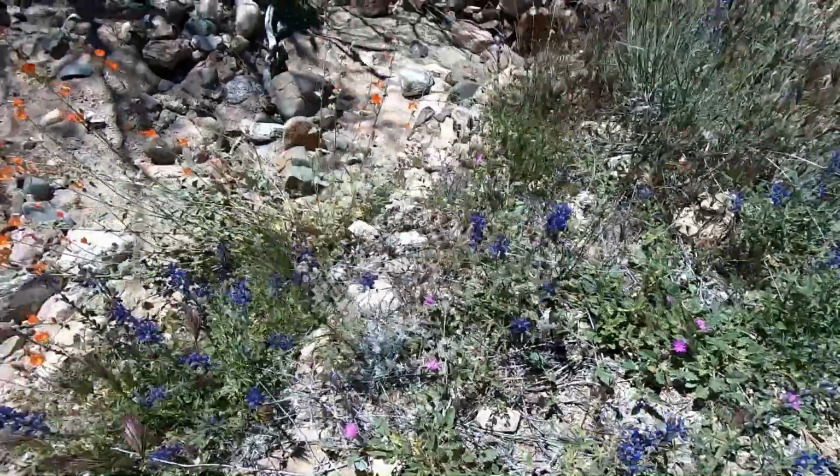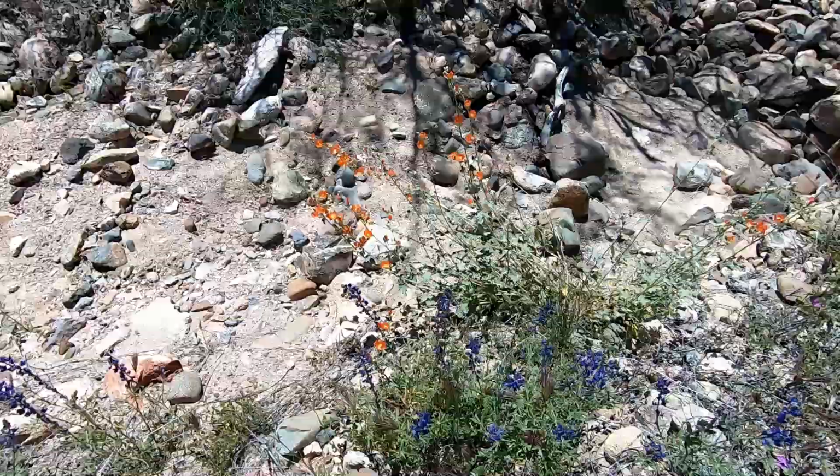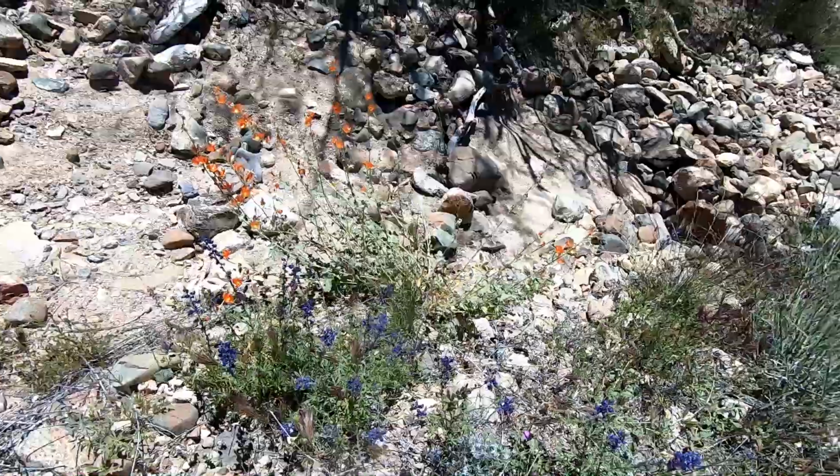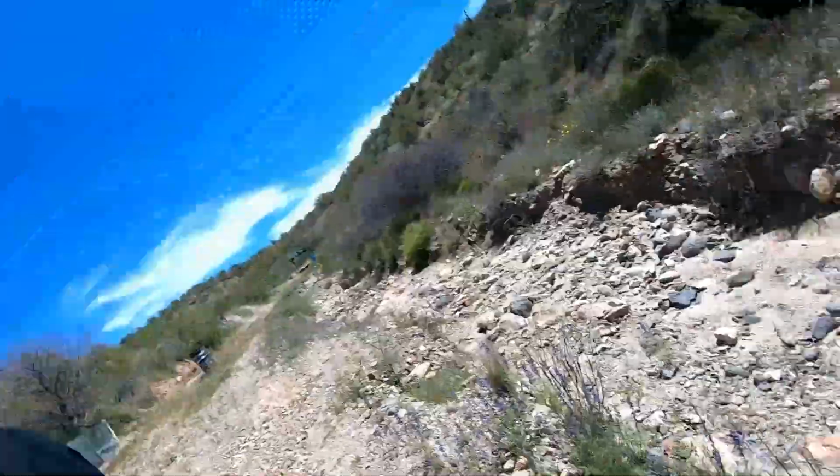Yeah, that's pretty cool, man. These orange things are everywhere out here. Some kind of ditch lily, man. They grow everywhere. But yeah, definitely cool, man. When you really take the time to look around the desert, there's a lot of neat things to see.